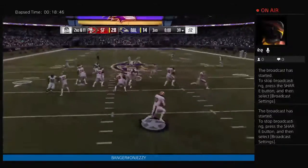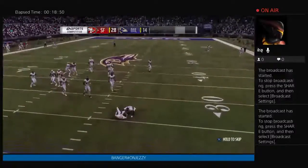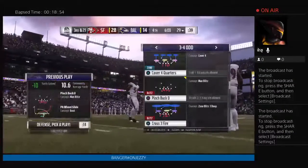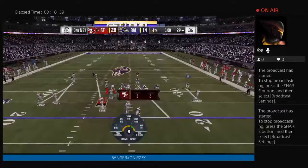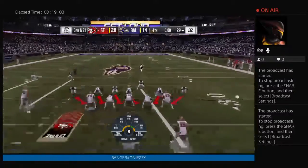Now a play fake, Garoppolo. And he's going to be taken down. They sack him on what will be the final play. Back now in Baltimore, it's 49er football here. They've got the lead as we get set to start the fourth and final quarter.